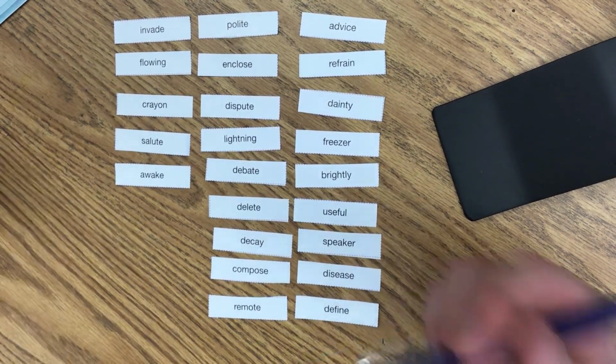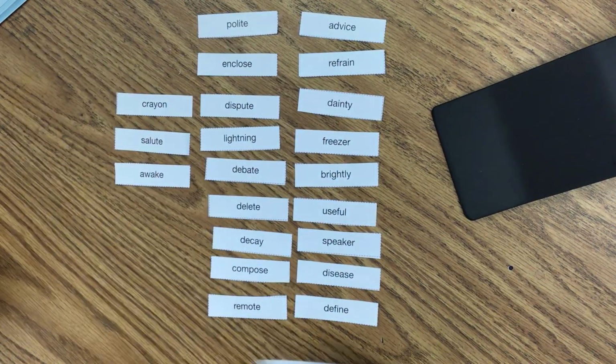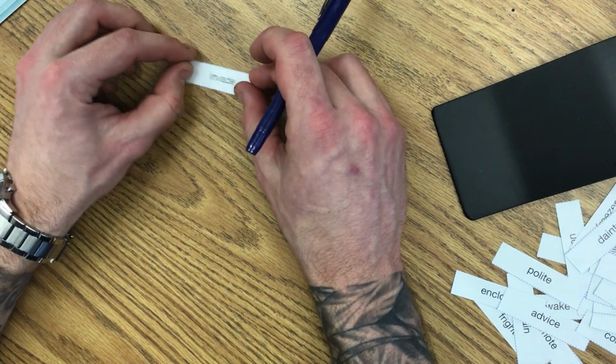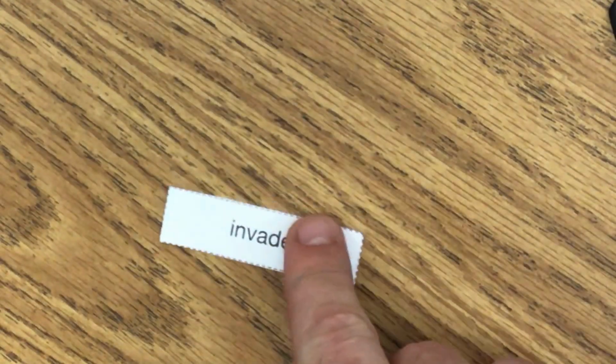What I'd like you to do is, and I'll model it on invade. Again, don't glue in any of your words until after you've double checked to make sure that you've done them properly. Makes sense, because we don't want to have to take those out after we glue them in, because they'll rip. So we have the word invade.